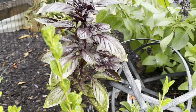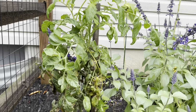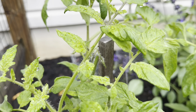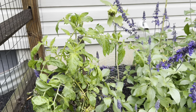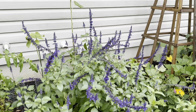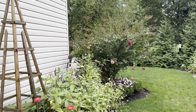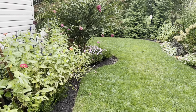Purple sage is still looking really nice, and I think my tomato is ready to be taken out. It is putting out some more buds back in there, but it's not going to have time to produce tomatoes, so it's looking ready, so I might as well take that out as well. I also want to get started on painting my obelisk. I think I'm going to paint that white, which is another reason that I probably need to start removing some of these annuals from the bed.